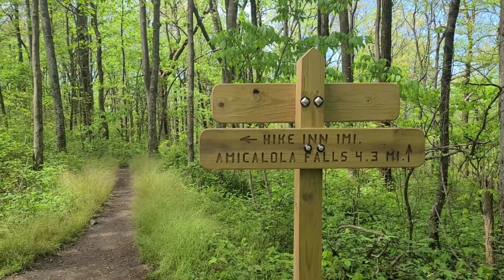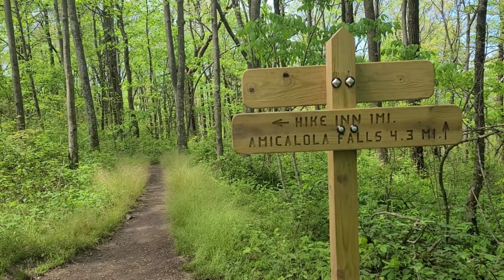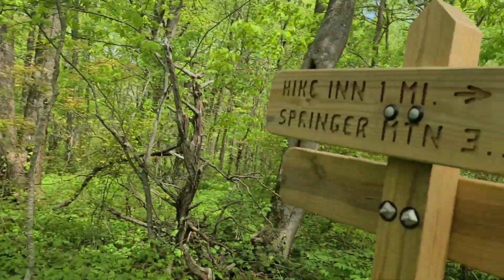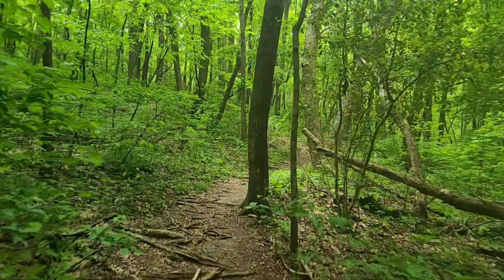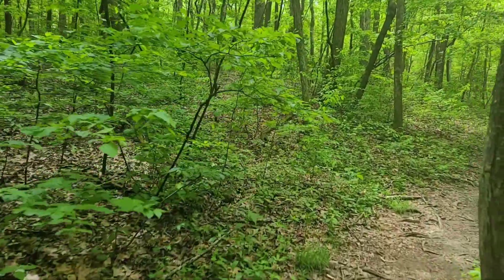It's 12:25, and I've made it back to the sign. Amacola Falls is 4.3 miles. I've gone 12.2 so far. You'll remember the sign from way up, so I've done 3.5 miles. It's 1:20 now. I've done about 14.5 miles.